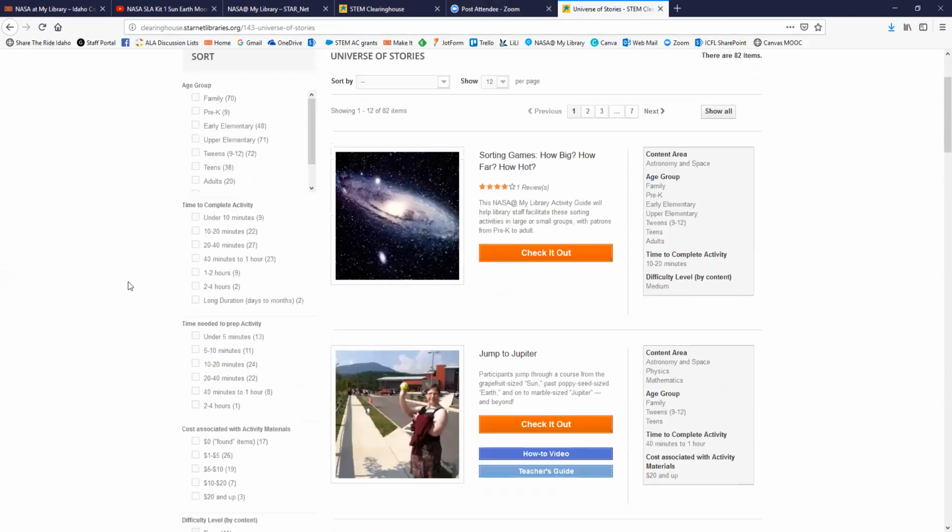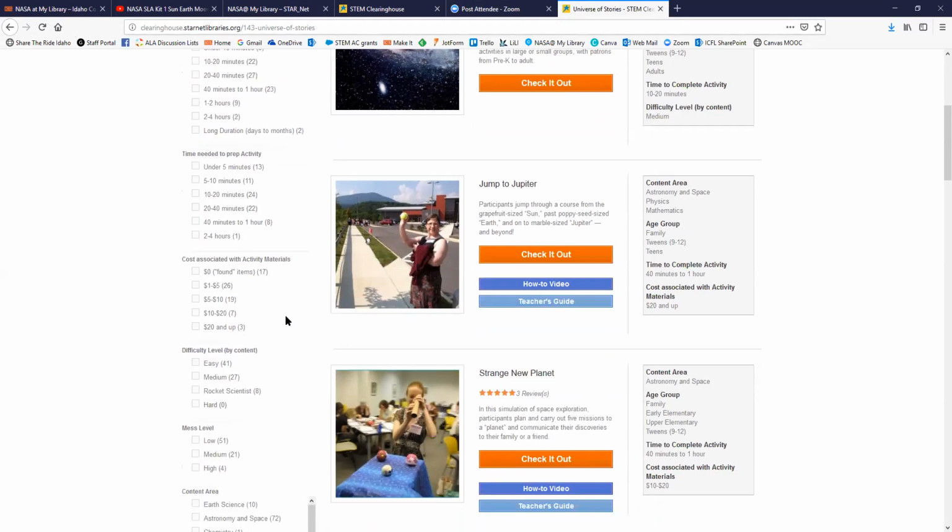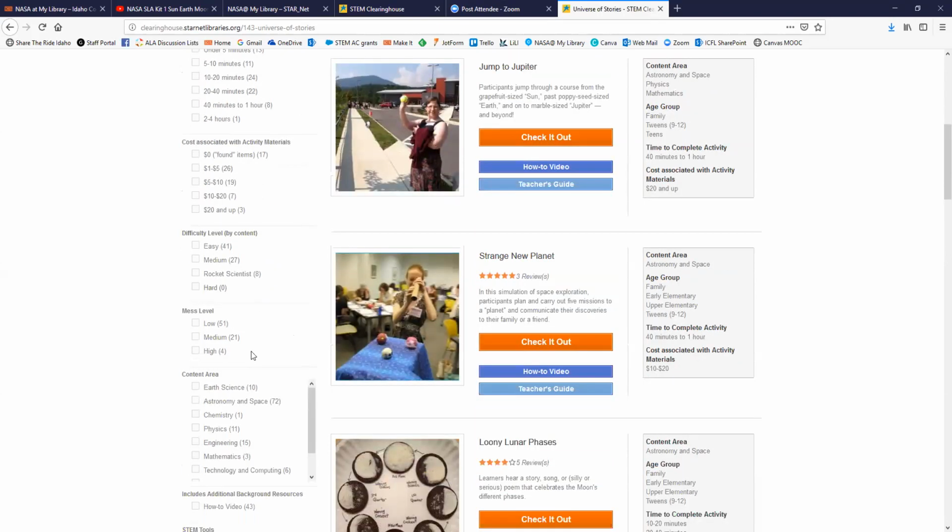So as I scroll down on the left, like I was saying, there's time to prepare. There's also the cost. So if you're looking for something that's really low cost, there are a number of activities that fit that bill. I think mess level is something we can all relate to, something that is important from time to time, and in different content areas.